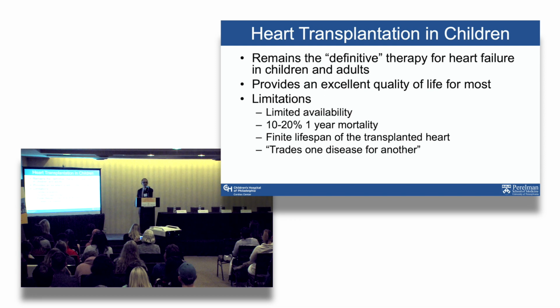Finally, heart transplant in children still remains the definitive therapy to cure heart failure, if you will. But I use the word cure with a lot of caution because one could argue that it's really not a cure. That being said, it is really the one therapy that we know can provide excellent quality of life for patients with what we call end-stage or severe heart failure. There are limitations such as limited availability. There is a 1-year mortality risk of up to 10 to 20% in some patients. The heart often does not last the 60, 70 years we hope for in a child. And as we say, it trades one disease for another.